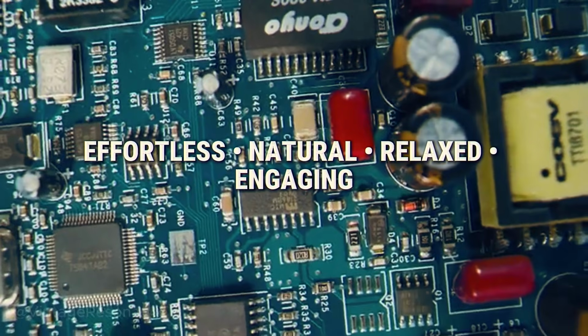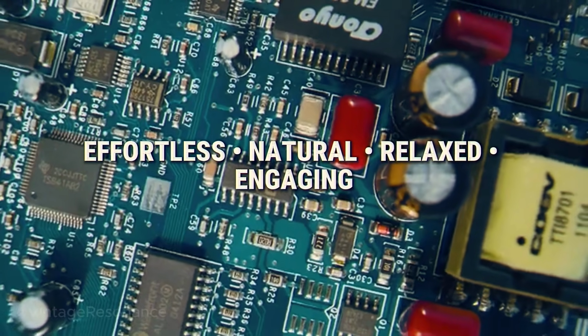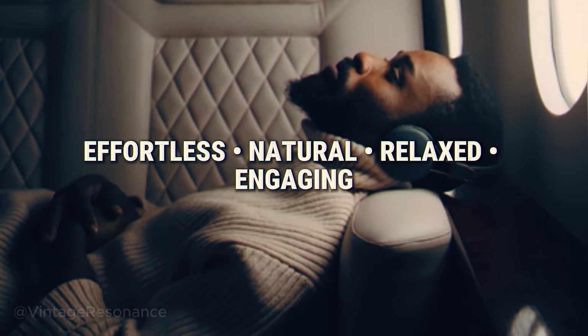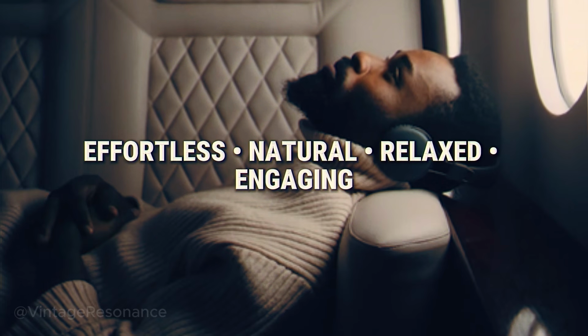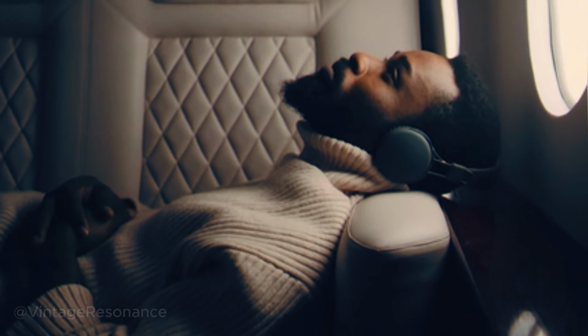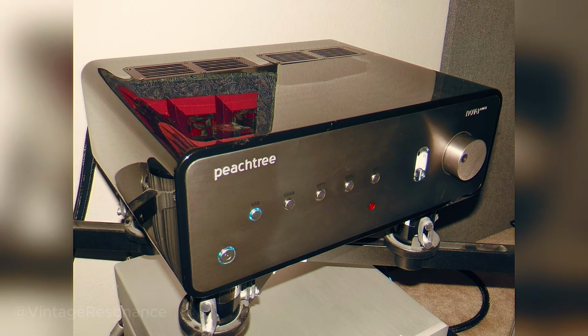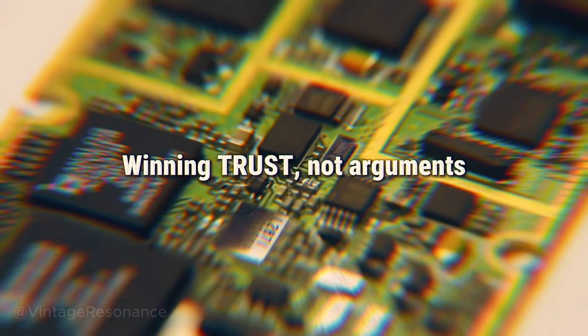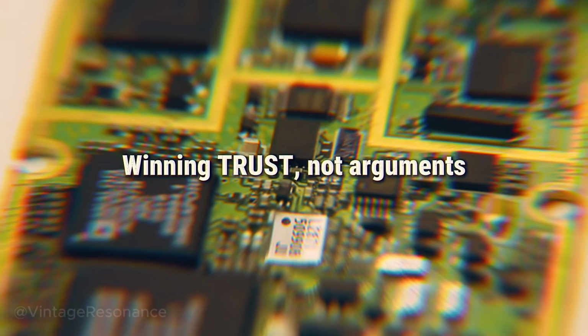But the real story isn't gallium nitride itself. It's what Peachtree chose to do with it. The amplifier wasn't created to overwhelm listeners with technical achievements. It was designed to make long listening sessions feel effortless, natural, relaxed, engaging. That's a subtle but important difference. Many companies try to win arguments. Peachtree seems more interested in winning trust, and that's something specifications alone can never accomplish.